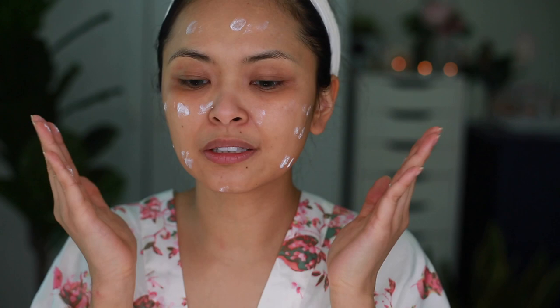So, this is how I put sunblock. Put some. And then, ganyan. Huwag niyong tipirin yung sunblock. Kasi you really want your face protected. And then, I tap it. Parang yung moisturizer. So, everything is tapped. Para rin, like, nagsicirculate yung blood in your face.